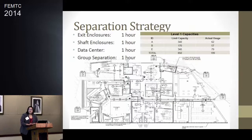So the separation strategy for all buildings less than 4 stories: exit enclosures are 1 hour, the same for shaft enclosures, and then separation for a data center, which is on level 1 right here, and then the group separation, as I mentioned earlier.